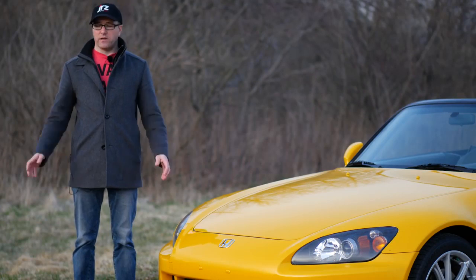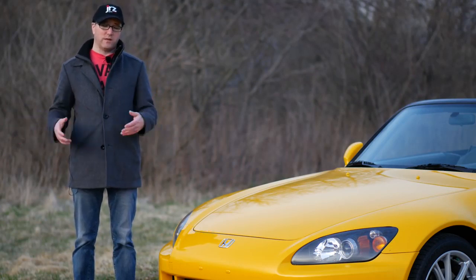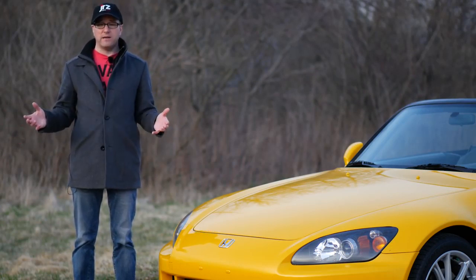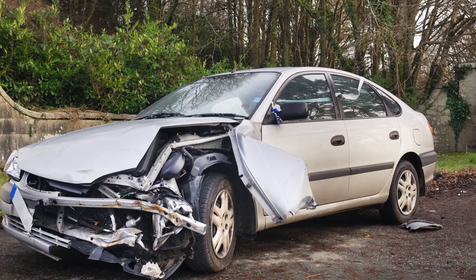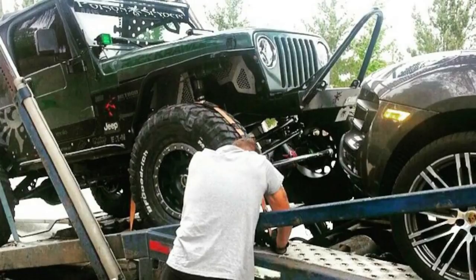Open air trailer, it can go two ways. It can go great or it can go really bad. And a lot of times you'll see people complaining, well, the car came damaged, and a lot of times it's how it's unloaded or loaded into the open air trailer.